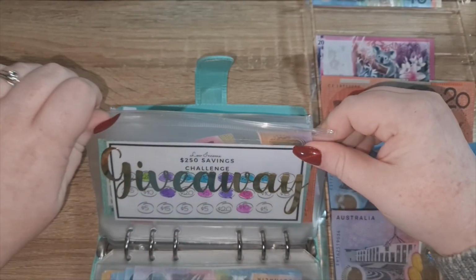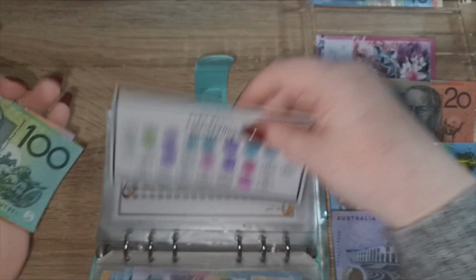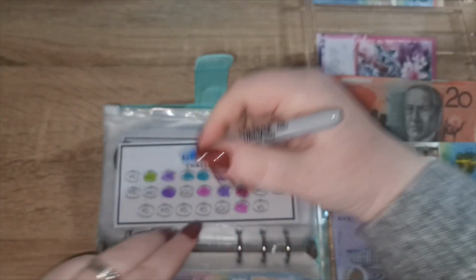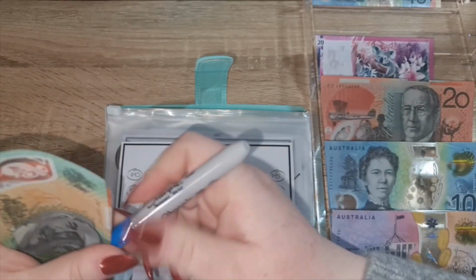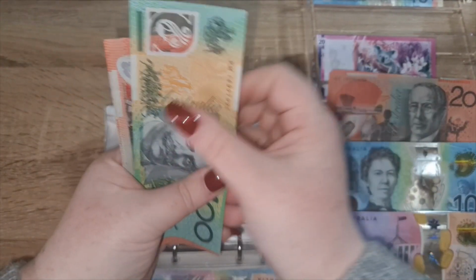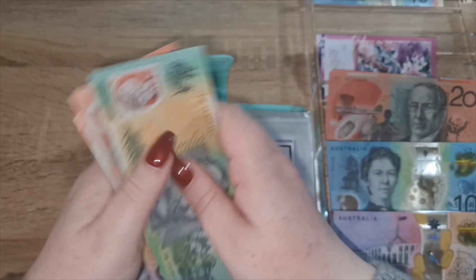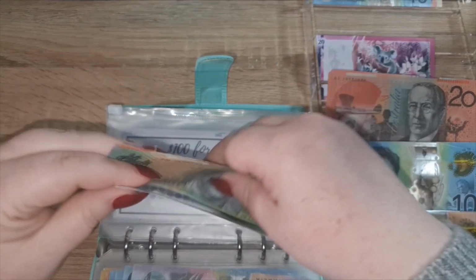The giveaway is getting, I think this one's getting 20 today, for a giveaway I'm having at the end of the year. It's a mystery at the moment. So 100, 120, 145. And I'm saving $250.